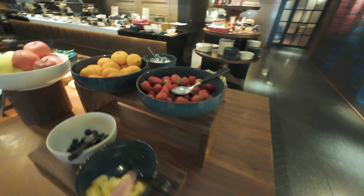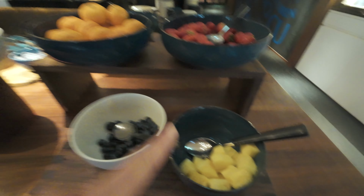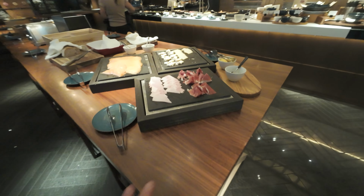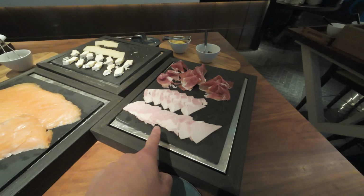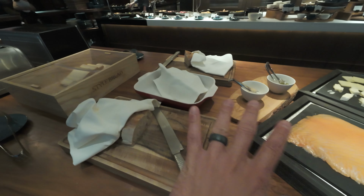Here we have all the fruits. Japanese strawberries are amazing. We got kiwis as well, pineapple, clementines, apples. Here's a salad, and then over here we got the meats. We got different types of meat, smoked salmon, cheeses, all your breads over here.